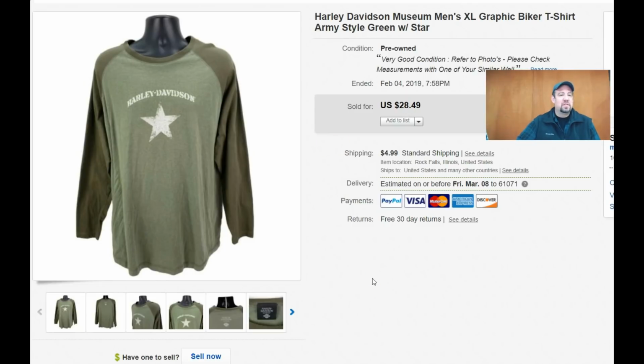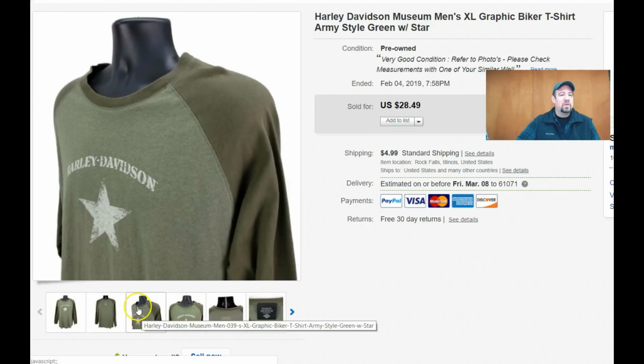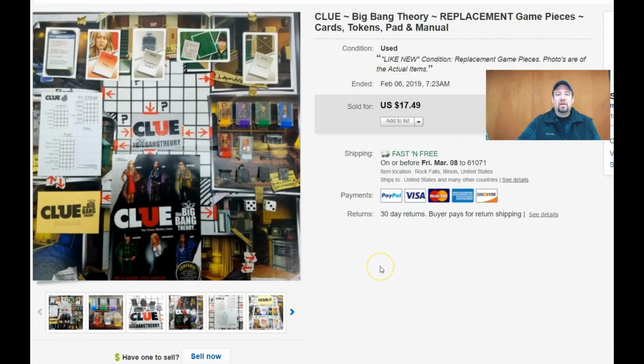Nice Harley Davidson. This is a Harley Davidson Museum shirt, I believe, but it's like the military type theme. There's just a little different shirt. These are the types of shirts I like to pick up when I pick up Harley stuff. The oddball different stuff. Obviously this one's oddball and a little more different. Three-quarter sleeve.